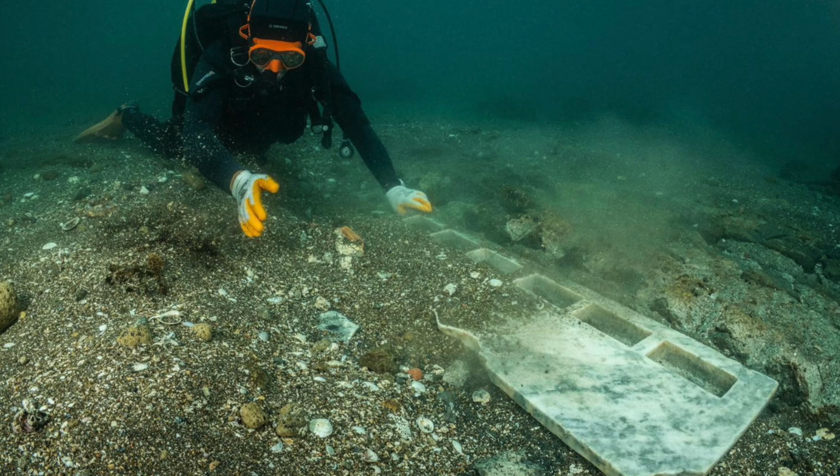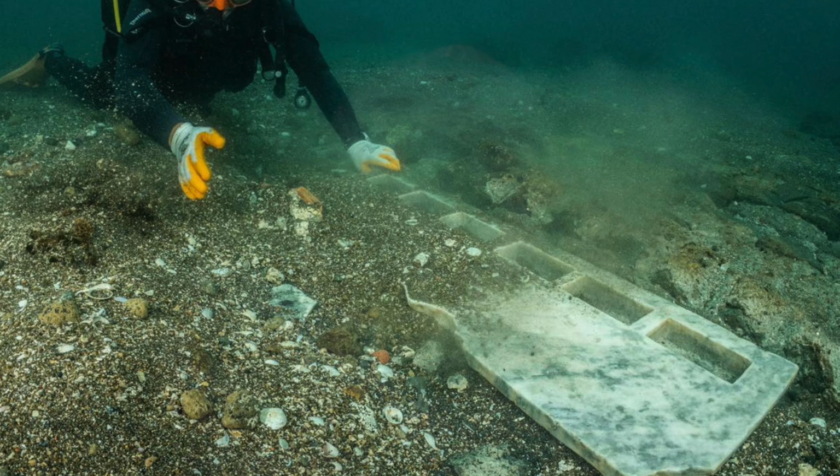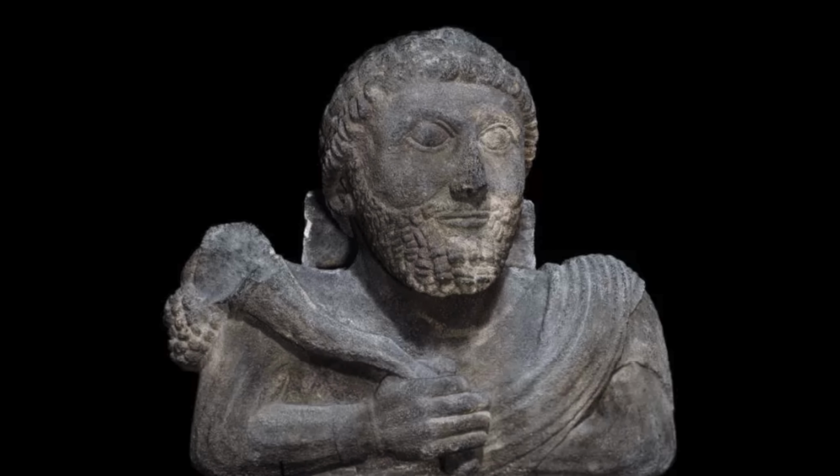And off the coast of Naples, in Italy, a team of researchers has discovered a sunken temple dedicated to the Nabatean god Dushara. This is remarkable for a number of reasons.